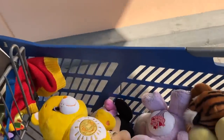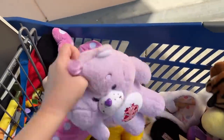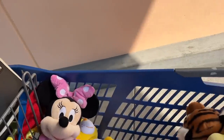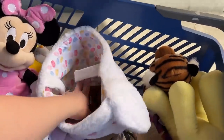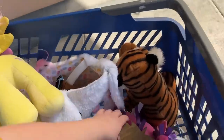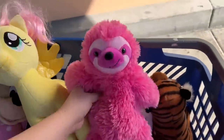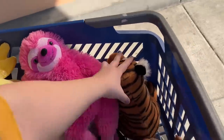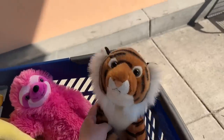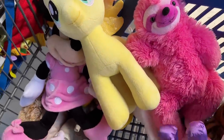Okay, he's awesome. We got this Care Bear. We got Minnie Mouse. She was in good condition. I've never bought a Minnie Mouse before, but she's in good shape. This cat blanket, cat basket, Chewbacca socks, Fluttershy, got a Cabbage Patch, we got a Slothy, it's in nice shape, Destination Nation Tiger, this silly guy.